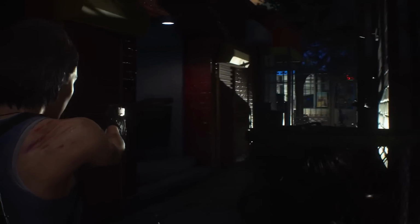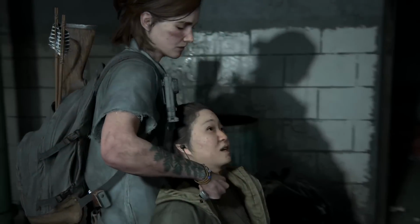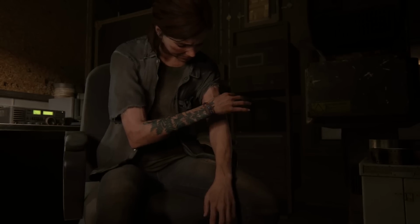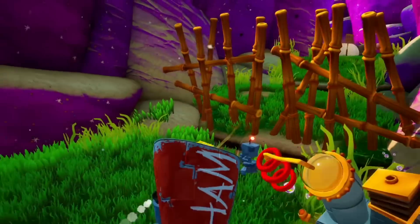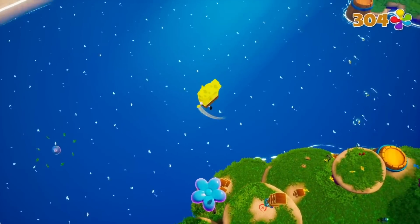Definitely Last of Us Part 2 is probably the highlight, and one that I imagine a couple people are at the very least going to pick up. I know at $59.99, given all the controversy, a lot of people were very hesitant on picking it up, but at $20 it becomes a more palatable pickup. A couple other deals to note that just caught my eye. Star Wars Squadrons is $17.99. SpongeBob SquarePants Battle for Bikini Bottom Rehydrated is $17.99 as well. So some decent stuff there, all things considered.